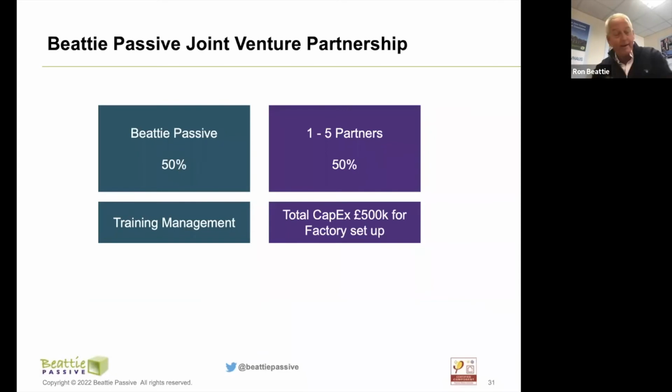So BT Passive is talking about partnerships. It's talking about how we work together. And what we've set up is our new joint venture partnerships. And we're working with 5 or 6 organisations across the UK at the moment to see how we can do this. So it's about both being 50% partners. And in these organisations, we are putting together up to 5 organisations to come together and be one part of that. So we get a secure pipeline. And out of that secure pipeline, we want to look at how many houses we're going to need to deliver between us to make this viable.